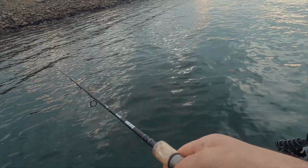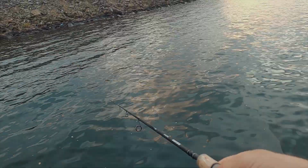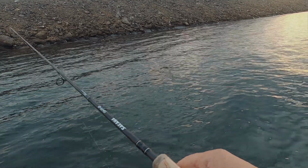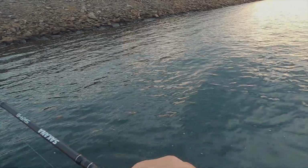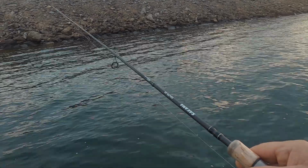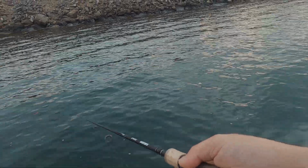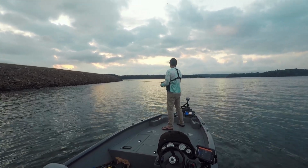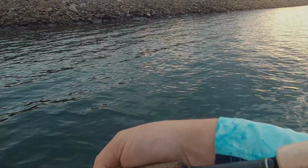I'm not seeing anything. 27 feet of water right here. Not a lot of wind. I would like to see the wind kind of pushing against all this riprap, but we'll see. We'll run down here. I mean, it's not unusual for me to get in this area and then not see anything, and then all of a sudden run into fish somewhere along this dam here. So we'll keep trying it. Beautiful sunrise, though. A nice day. We're on a waning moon. We missed the full moon by a couple days.